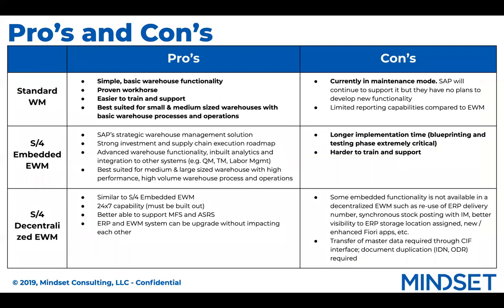Next slide, please. When evaluating the various WM options in SAP, you have to consider some of the various pros and cons. Standard WM is a proven workhorse. It's very simple and it's easy to train and support. However, it is in maintenance mode, so SAP will continue to support standard WM, but all new functionality and development will actually occur in EWM, which is their path forward. EWM provides advanced warehouse functionality, such as inbuilt analytics and tighter integration to other SAP modules, but it requires a longer implementation time and is definitely harder to train and support. Distributed EWM has a lot of the same benefits of embedded EWM, but one thing to note is that some of the embedded functionality is not available in a decentralized environment.